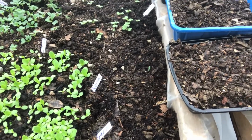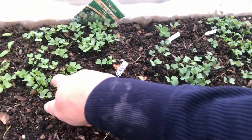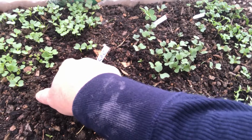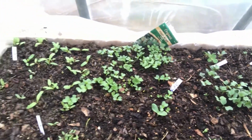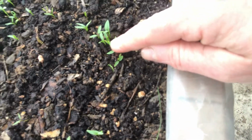I love it. I hope these are my babies. But I need to thin out a lot of them. They are doing really well. Some of them are just coming out. Brand new ones. Some kale, Swiss chard, cilantro. Look at the cilantro seed. I don't know if you can see it. Oh, they're so cute.